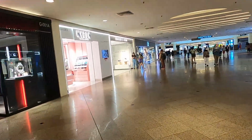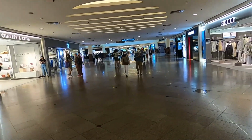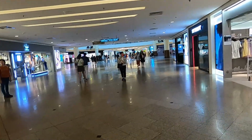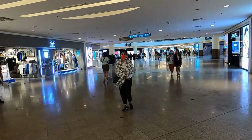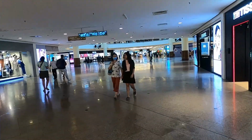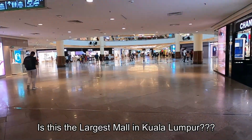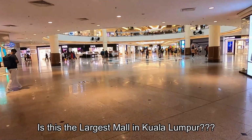So I showed you guys quite a few malls in Kuala Lumpur. I showed you the Pavilion Mall. I showed you Jaya Times Square Mall. Those were also gigantic malls, but this one may be the largest mall. I'm not 100% sure. And if you're from Malaysia, let me know. Is it the largest mall? This is definitely gigantic.